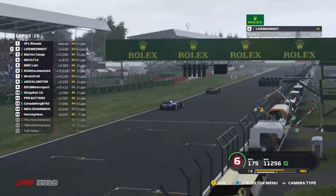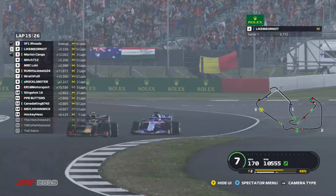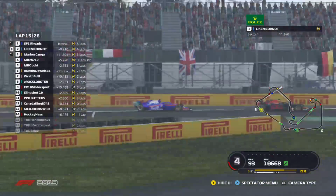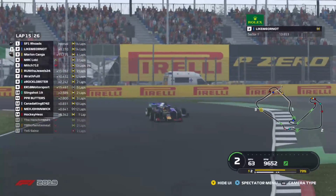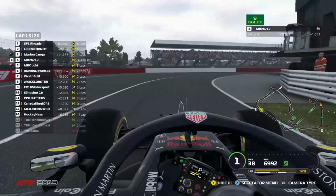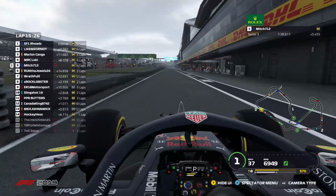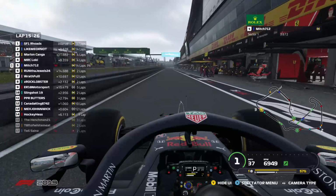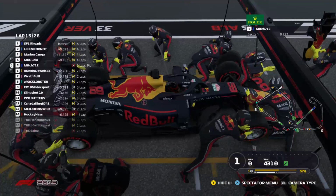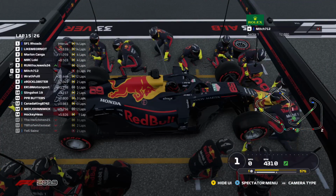Rhodes is still showing that he's overall the faster driver, as Marlon Conga has been able to remove a second out of the gap between the two drivers in first and second. Like Me or Not is diving deep into the corners. Mitch is going into the pits. What is he going to go for? Let's see what he does. He goes to the soft compound tires, and he's going for a front wing change.